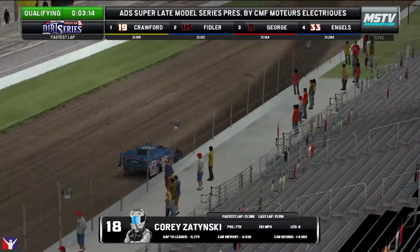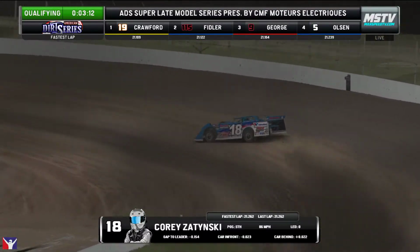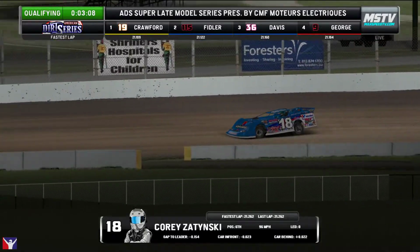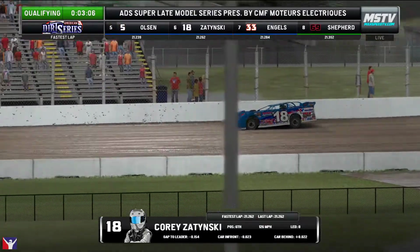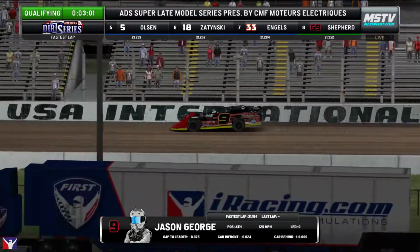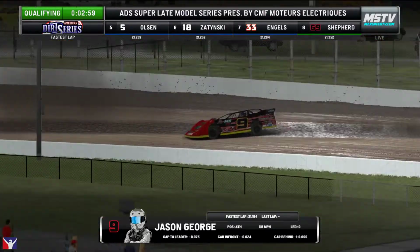There it is, right there. We'll see if he does improve. He does indeed. 5th fastest now with a 21-262. Mason Crawford still is your fastest time, but Jason George sneaking up into 4th right now with a 21-184, and he is your 4th fastest.